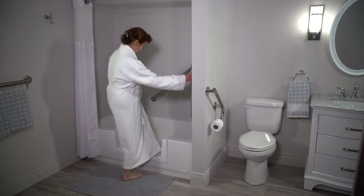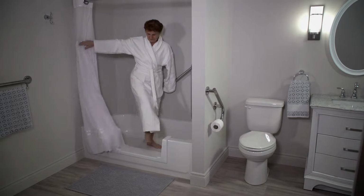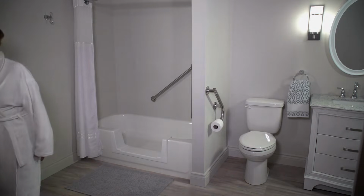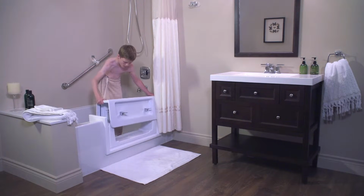One of the biggest issues with bathtubs is getting in and out of the bathtub safely, especially in today's day and age. Most accidents that happen in a home happen within the bathroom environment, and the majority of those accidents are slip and fall related. I decided to create an either-or solution.